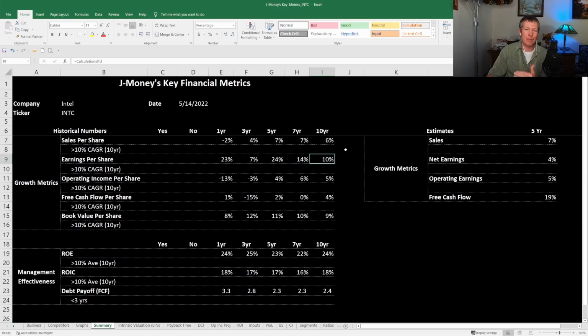Earnings per share has been 10% growth per year over the last 10 years. Operating income 5%, free cash flow 4%, book value 9%. I like to see 10% or more. Certainly for earnings, it looks that way. The other ones are no. However, book value would be more than 10% if we didn't factor in the company's buybacks. And then ROE, average 24% last 10 years, 18% for ROIC, fantastic.